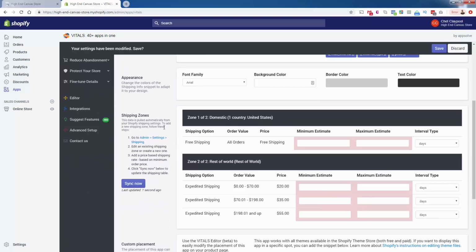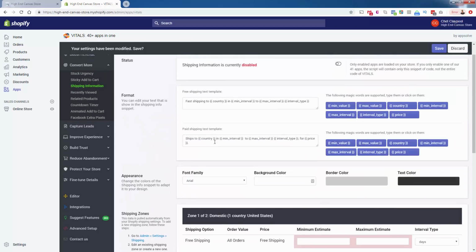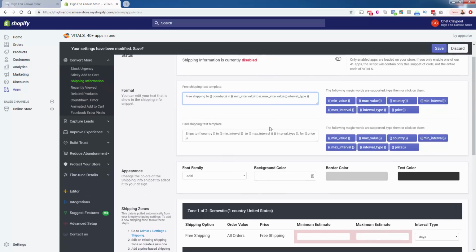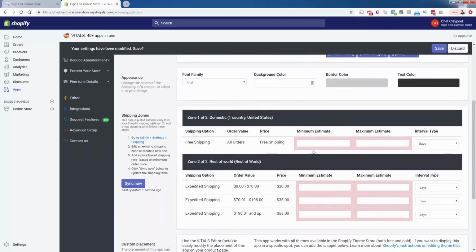This should look familiar to you because this is your actual shipping. If it's not updated, all you need to do is press sync now. It's going to pull all the information from the store. I actually forgot what store this was. We do free shipping here, so free shipping on all U.S. orders. Okay, so we're going to see free shipping over here.